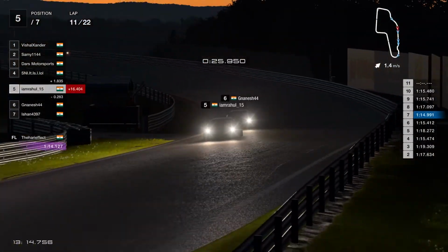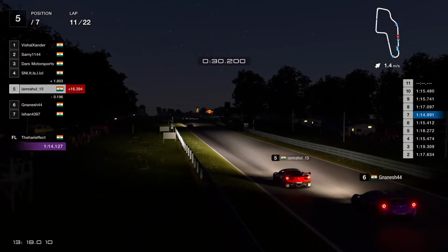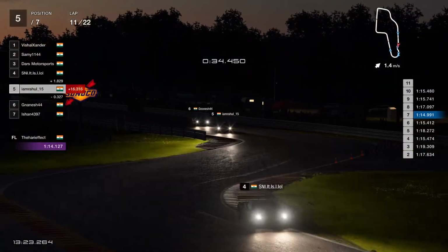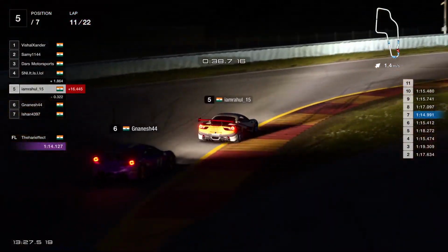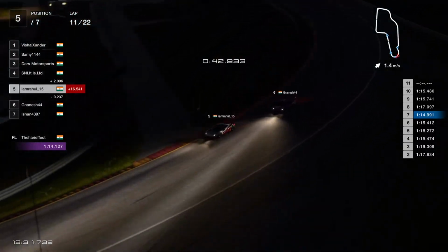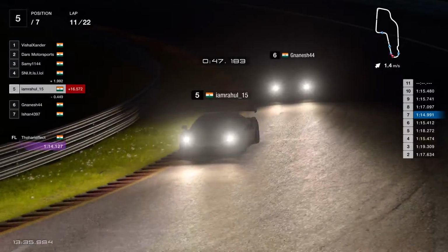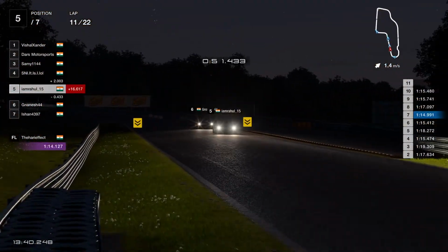What do you think Priyanshu's strategy would be this race, Mister? Since he started on hards. With the way his tires look, I'm pretty sure he's going for a no stop. A no stopper. That's the brave thing to do. We will know in 15 minutes time if that is the brave thing to do, or if that's the silly thing to do. But yeah, I hope he makes it.